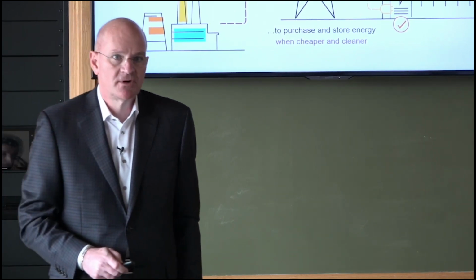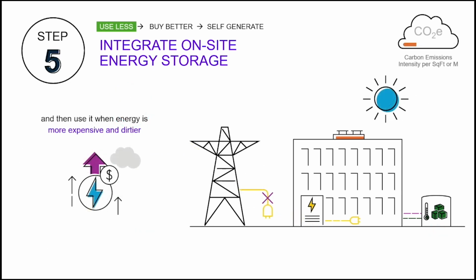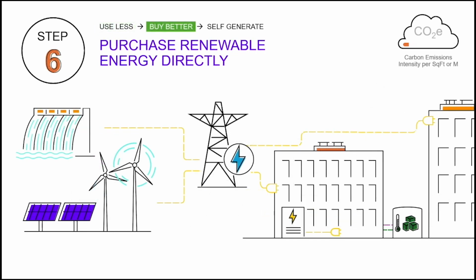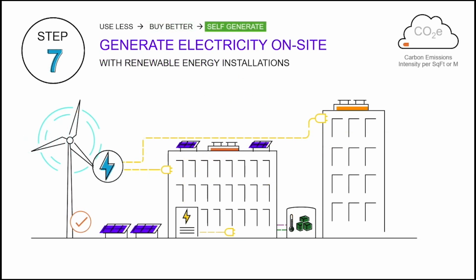On-site integrated energy storage through purchase energy contracts. We talked about that. And then use less energy when it's most expensive. Burning ice, demand, scope 3 emissions, all there. Purchase renewable energy, we talked about that. Virtual power purchasing agreements, we talked about that. And generate on site. All things that we recommend to our customers and all solutions that we can bring to our customer when we're talking to them about their systems.